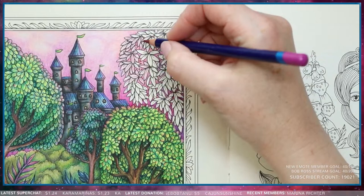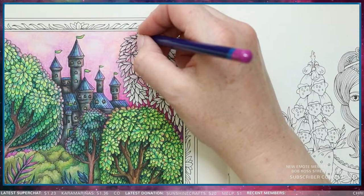What is this extra line? But I realize those are two different leaves. They are at a rehabilitation center.